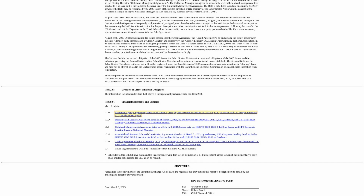So, what does all this mean? HPS Corporate Lending Fund has essentially created a $1.254 billion package of debt backed by loans to middle market companies. They've sold off different tranches of this debt to investors, keeping the riskiest part for themselves. They're managing the underlying loans, and they're hoping everything performs well so they can pay off the debt and generate a return.